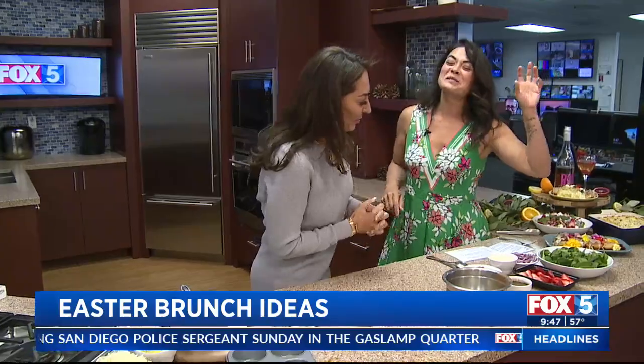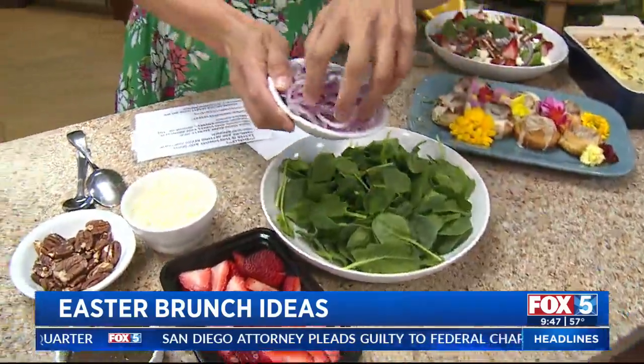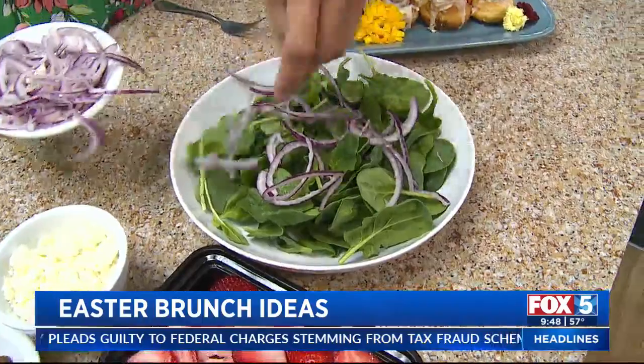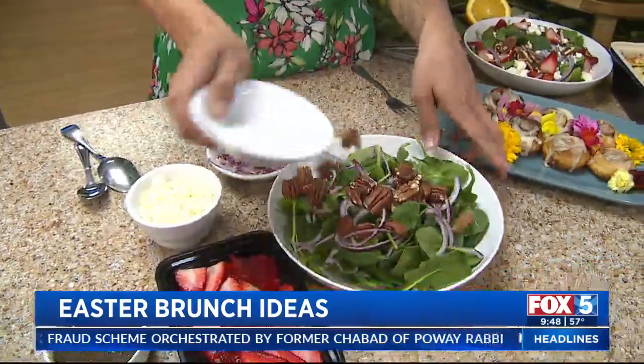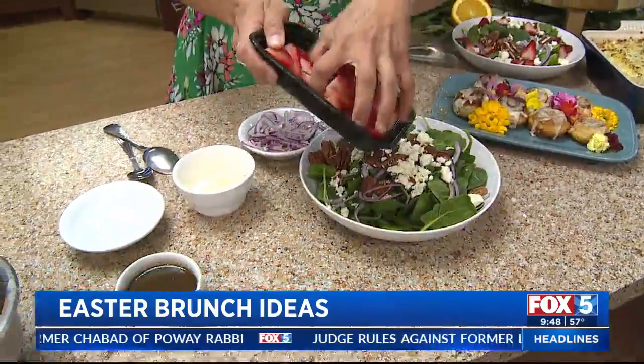All right. So spinach salad. This is always a winner. Lots and lots of nutrients in this. So we're going to take spinach. We're going to just add some red onions. And here's the other thing: do a little bit ahead of time. Do all of this cutting and dicing the night before. That way this morning, you've got it ready to go. You're going to toast some pecans. Pecans go in there. A little bit of feta cheese, and then strawberries.